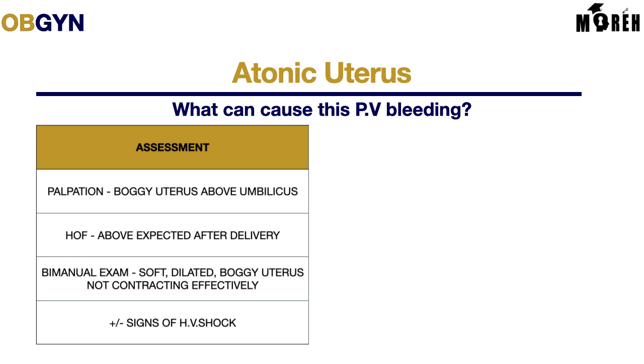You can also do a bimanual examination, where you're examining through the vagina and also on the abdomen. You will feel the uterus being soft, dilated, bulgy, and not contracting effectively. You may also want to look for the signs of shock, because the patient has been bleeding, the signs that we already discussed. If these check out, the uterus is bulgy, it's above the umbilicus, and by manual examination it is soft, dilated, and bulgy, and there is bleeding which is not stopping, then our most likely diagnosis is an atonic uterus.